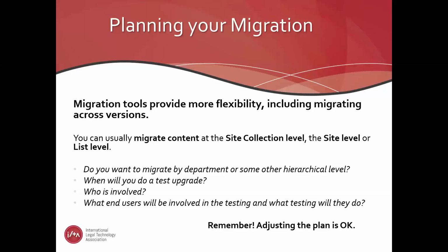And remember, adjusting the plan is okay. Well, that's why we test. Identify where the issues are, what the potential problems are, what the timing is. Then you can adjust your plan to allow for things. That way, once it comes time for the final push, you should be considerably more accurate at that point, right?